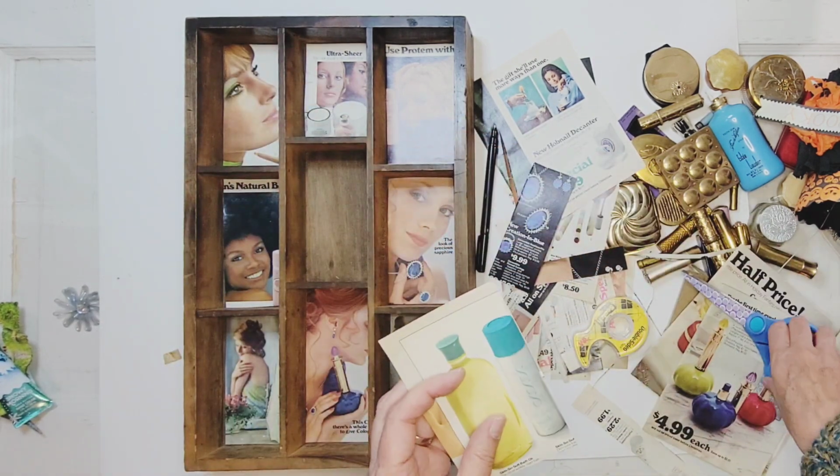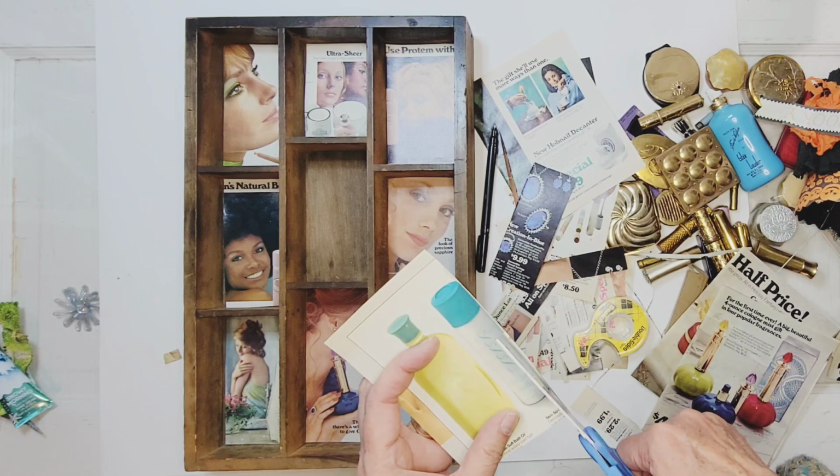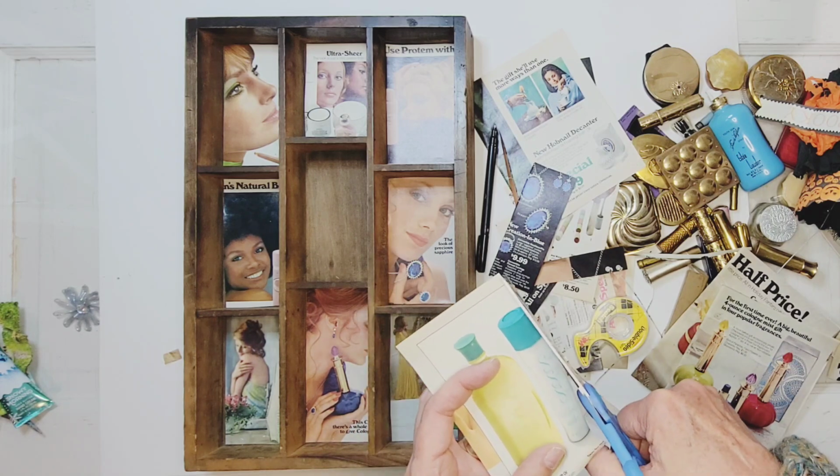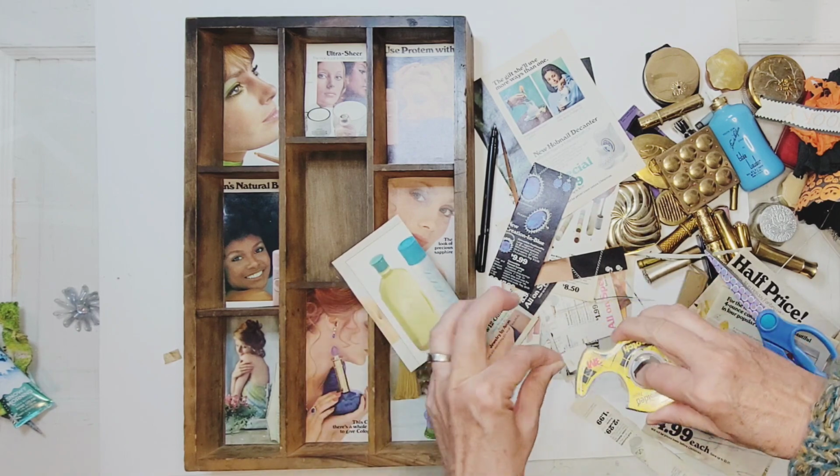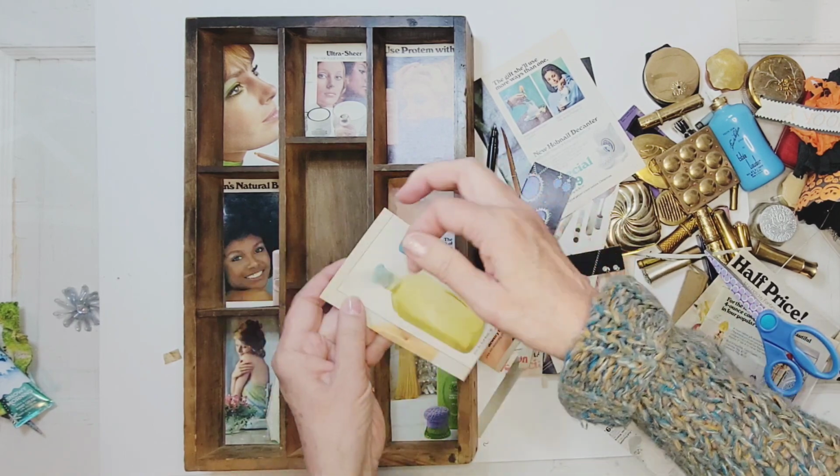So I'm just trimming down this last image, and then I'm going to use the double-sided removable tape to put the images into the cigar drawer and make sure they don't go anywhere.